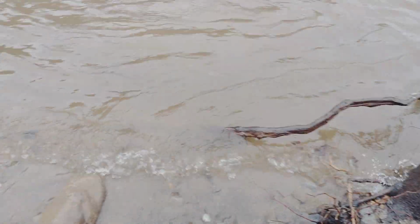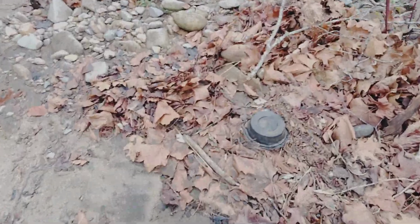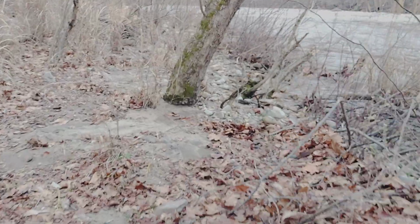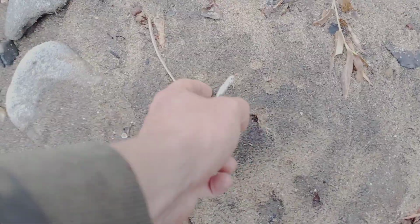These roots look almost like snakes. And another one. Ooh, this one's nice and full. See if I can bust it open by tossing it. Nope. I don't like to open containers like that with my hands because I don't know what's inside of them. Oh boy. Metal. Another one.